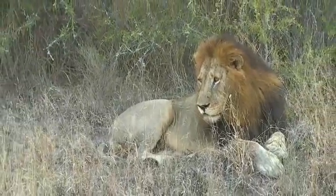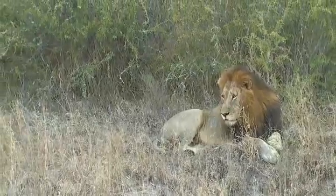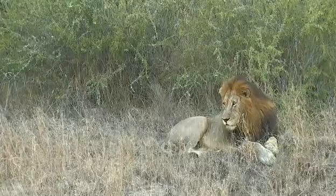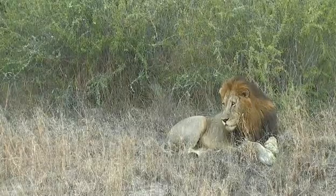I can see one of the lionesses still, but barely. I'm just going to sit here with this guy. He's watching what that other coalition member's up to. He's walking up and down in the drainage line behind us, about to come back up into the road behind us.